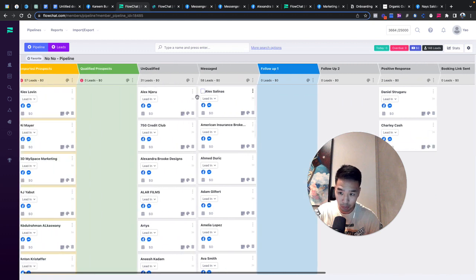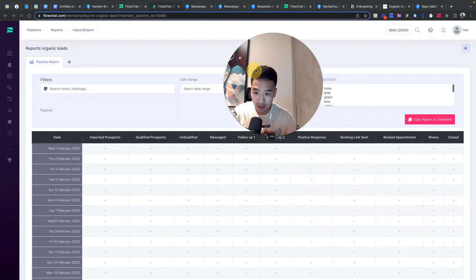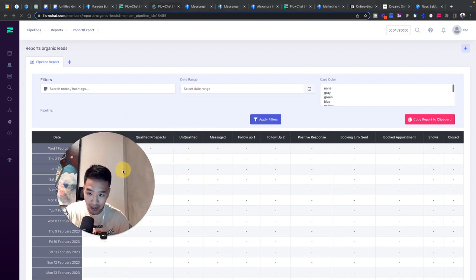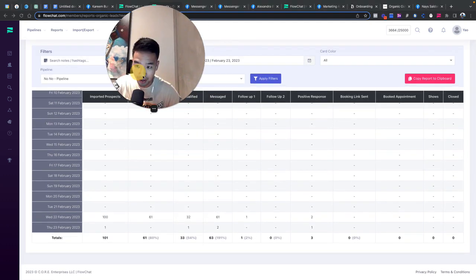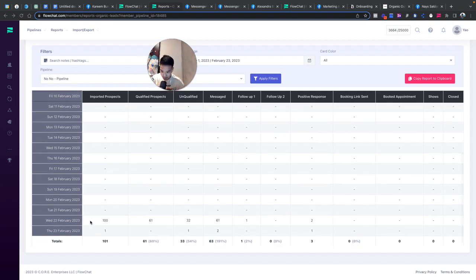Okay? Before, you had to track things on a spreadsheet. Now, it just applies the movement within the pipeline, and it now has a great way to report. Okay, so let me show you what I mean by that. All right, it's not loading for whatever reason. Okay, there we go. Okay, you can see right here, for this specific VA, I have, all right, today was our first day.